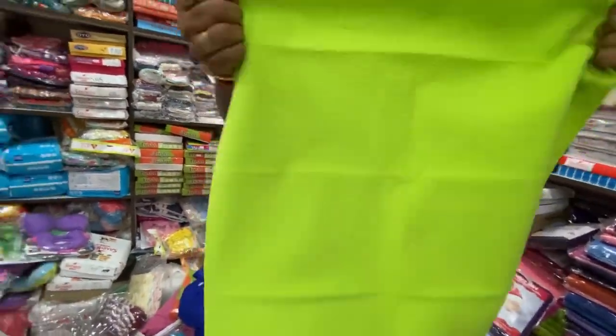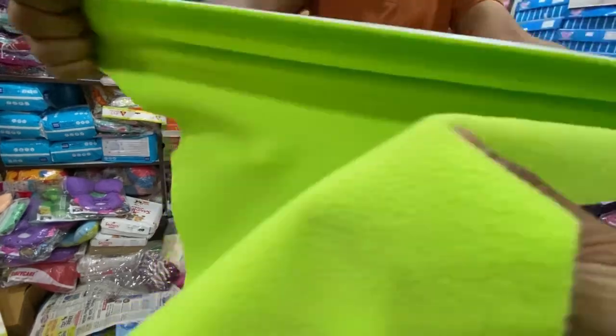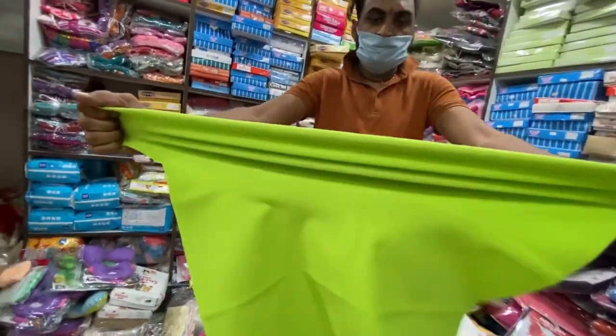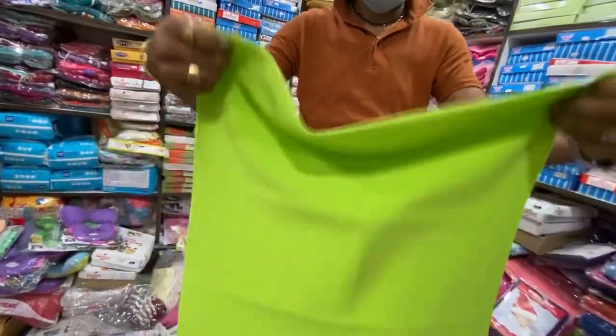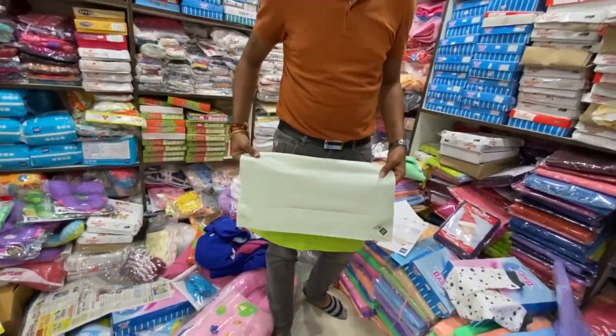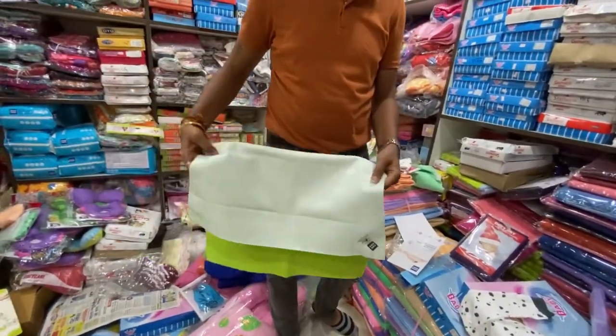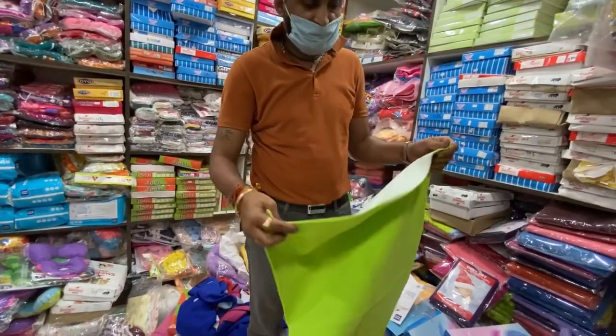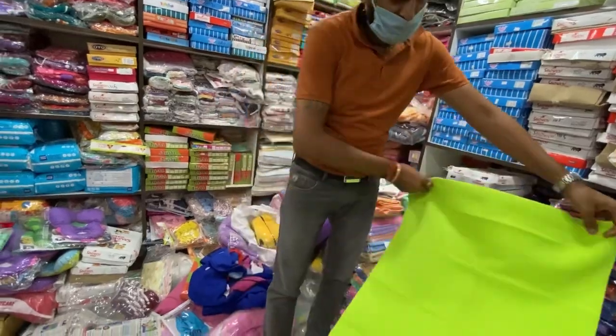And you can check the quality. Like this, it won't even tear. No, never. And no wrinkles, nothing. It goes back to its same size. For 65 rupees, 80 rupees, you'll get wrinkles and cracks. This is a good quality, the Mimi branded.